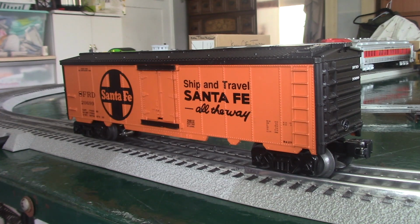Hi, I'm Tim Lewis. Today we will review the Lionel Hotbox Reefer. A hotbox is when an axle bearing overheats on a piece of railway rolling stock.